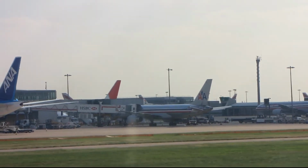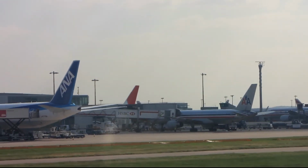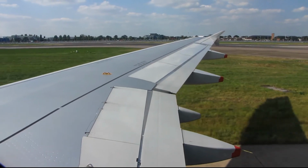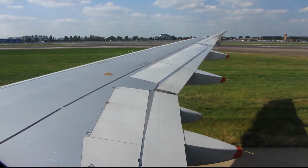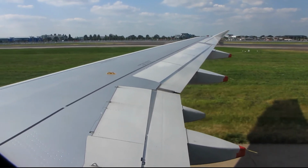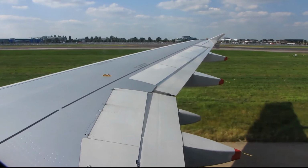Captain and your entire crew, welcome to London Heathrow, Terminal 5, where the local time is 7 minutes to 5. From all of us at British Airways and OneWorld airlines, thank you for choosing to fly with us today. It has been our pleasure looking after you on this flight and we hope to welcome you on board again very soon. Thank you and good afternoon.